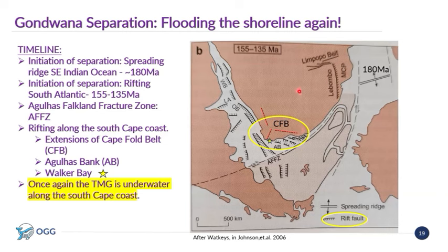So this rifting along the Southern Cape Belt were extensions of the Cape Fold Belt, the Agulhas Bank and Walker Bay. Even in Walker Bay, we see remnants of that, and also the alignment of faults in Walker Bay very much along other directions in the Cape Fold Belt, not so much east-west, but northeast to north. That's because we're at a nexus here between the east-west Cape Fold Belt and the north-south Cederberg arm of the Cape Fold Belt.